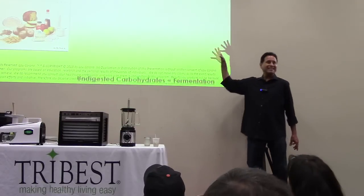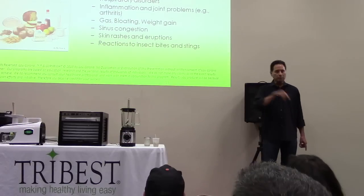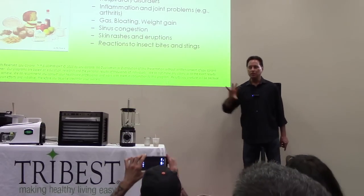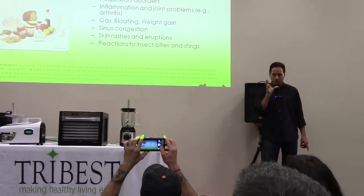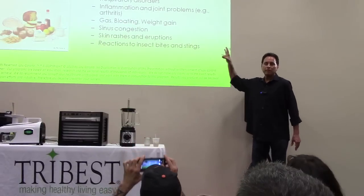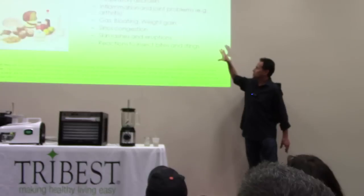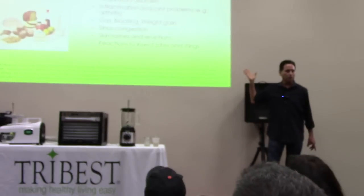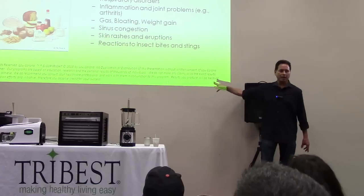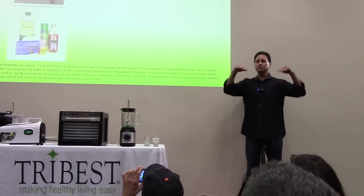If you eat cooked carbohydrates, your body will use an enzyme called amylase more than you make, and you will become amylase enzyme deficient. If you can no longer break down carbohydrates to glucose like you're supposed to and convert it into energy, then it ferments. And when it ferments, it creates conditions from allergies, respiratory disorders, inflammation of the joints called arthritis, gas, bloating, weight gain, and so on. Does that make sense what I'm saying? Okay, next.